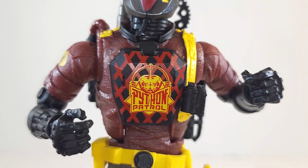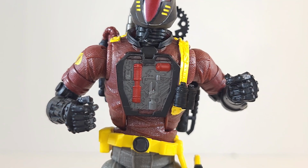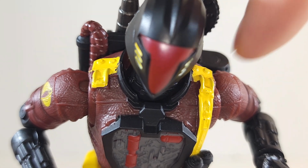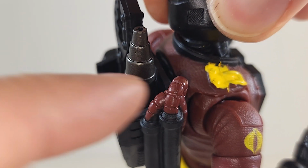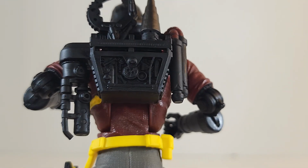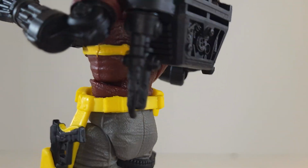Let's look at that Python Patrol cover. Close up of his innards. Paint job's a little sloppy on the shoulders there. Get some bleed. I like that there's some color on the backpack. It's not all samey. Would have been nice to get some color in there. Paint looks good.